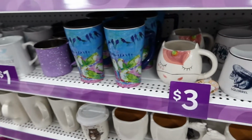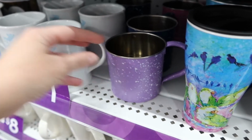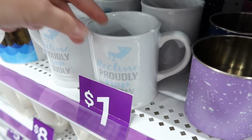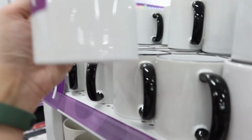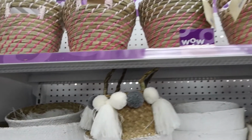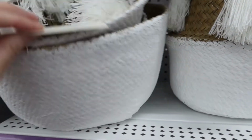Really cute little mugs. Good little add-in for those gift baskets I was talking about making from here. And then at the top here, I'm going to show you some blank ones. They have plain white ones and white ones with a black trim to them. And these would be a great thing to pick up for doing the Sharpie. You do the Sharpie on them and then you bake them in the oven, and it makes that Sharpie glazed and permanent on there. Really nice little baskets. These little pom-pom ones were super cute.